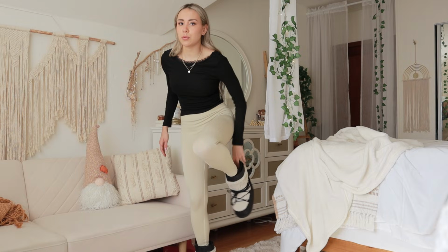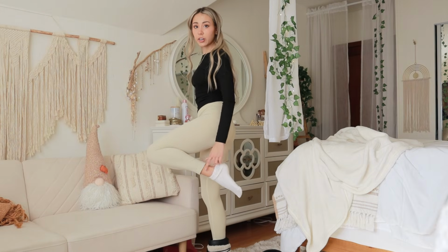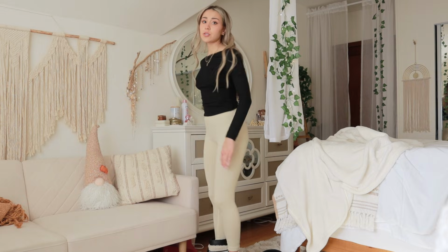So let me just take my boots off. I don't know how much you can tell, but they are short. My ankle is over here and this is where they end up. So I personally do not like cropped leggings. These are almost like a 7/8 kind of length, or maybe even shorter. So I think these are all right. I think these aren't horrible.